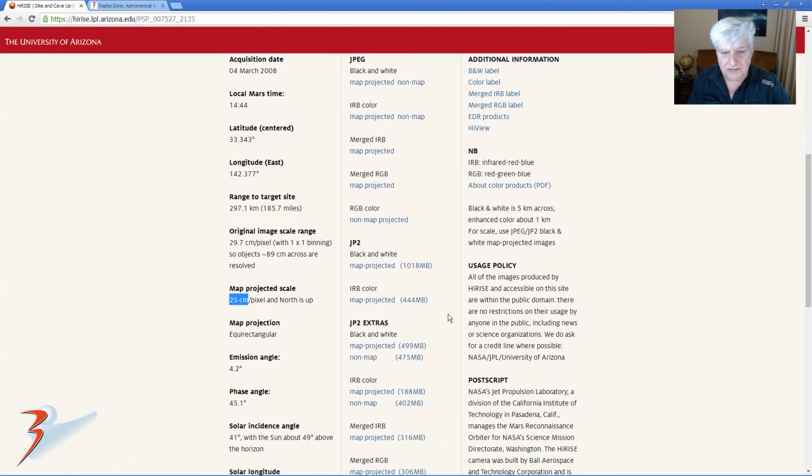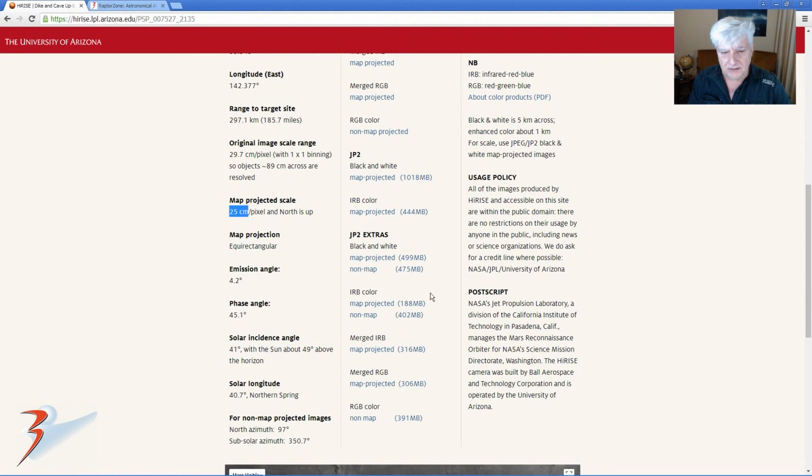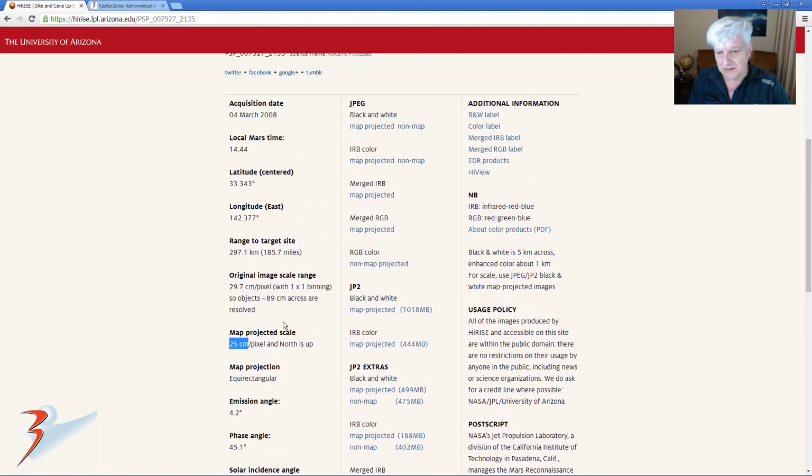Then, just some details. I downloaded the JP2 black and white map projected image, and they recommend that you do that if you want to use that scale.